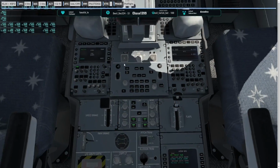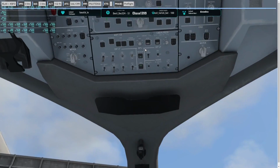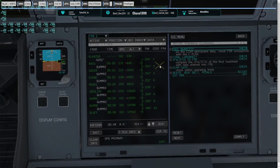Santa Maria Tower, November 160, Papa Echo, clear of runway 30 at Alpha 6, taxi to SBO. All right, we're going to disconnect these externals. Papa Echo, taxi to SBO via Alpha. Now they are off. Thank you. So we'll go ahead and close our doors.